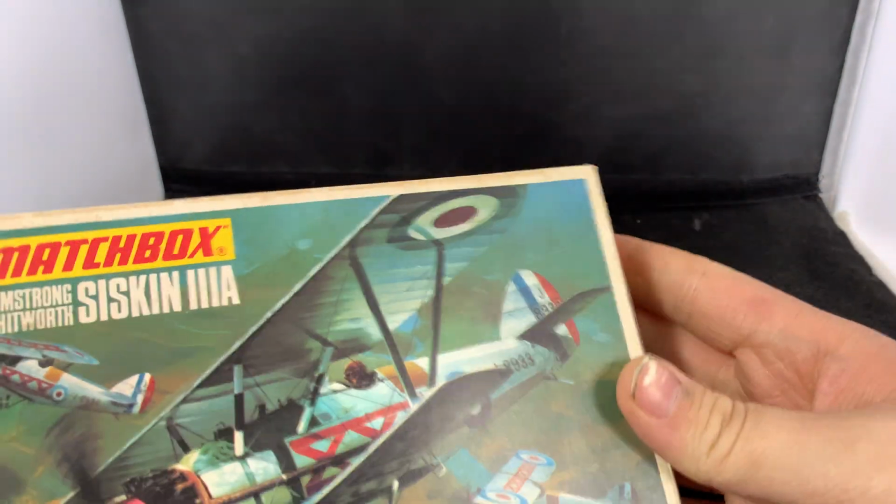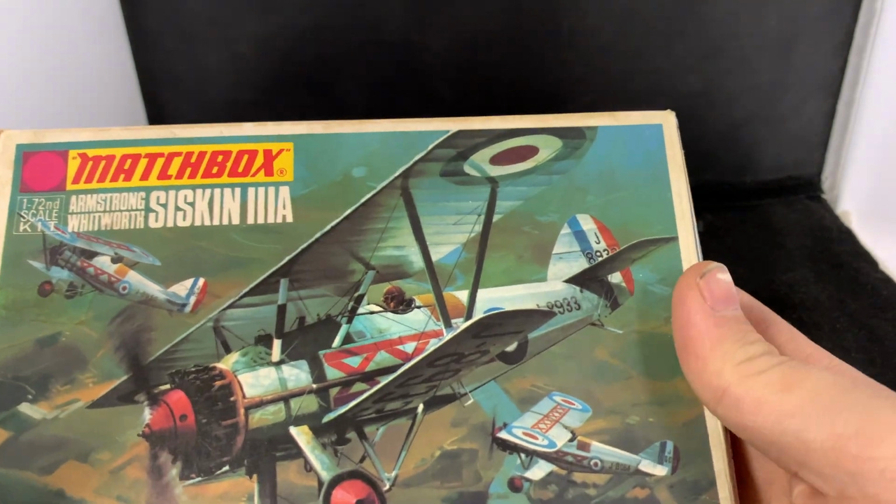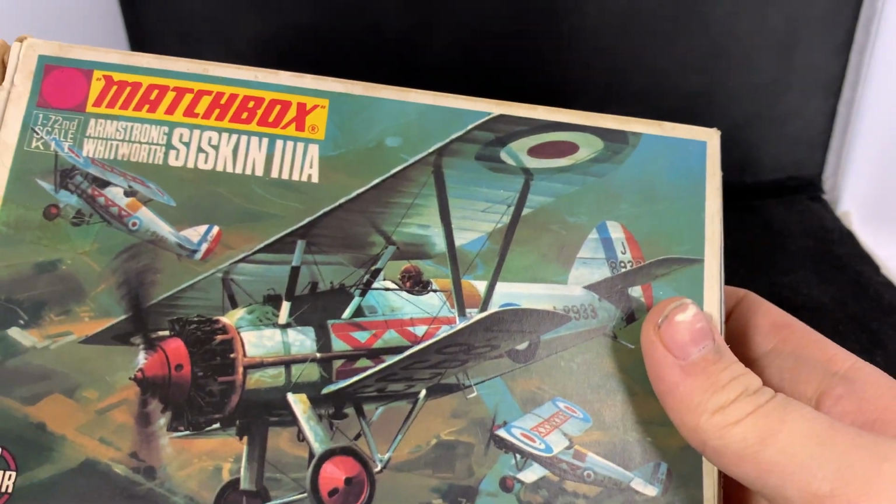At some point, I hope to buy some more. My parents are saying that I actually shouldn't build it. It's just lovely how it is. And I am thinking I'll probably get a second one, just so I can keep it in the box, because these are just lovely little kits.